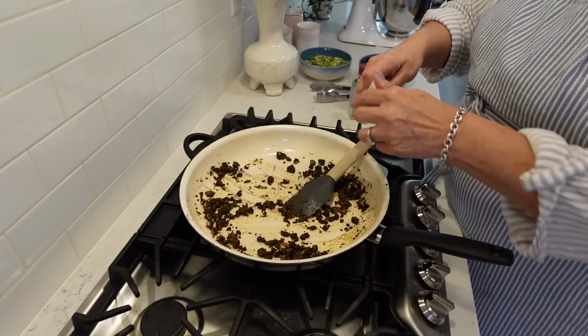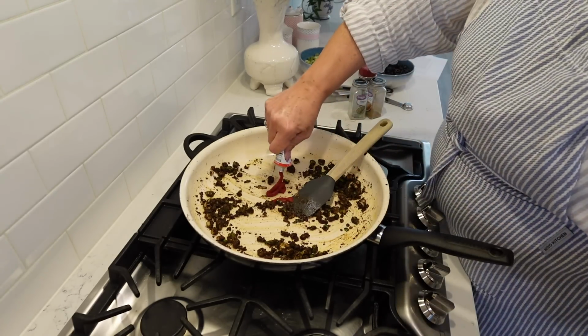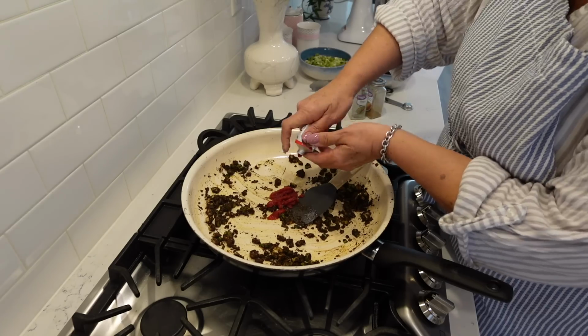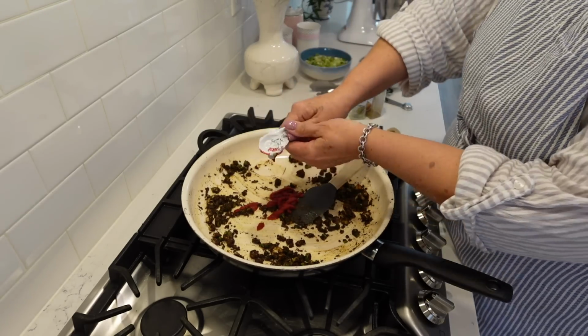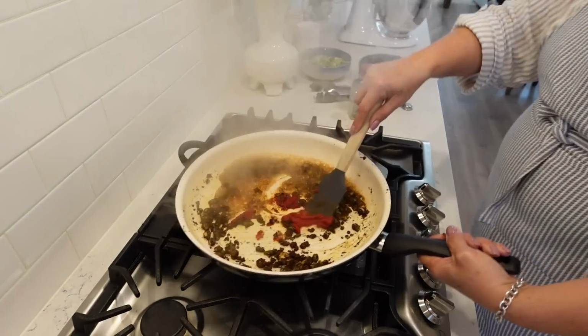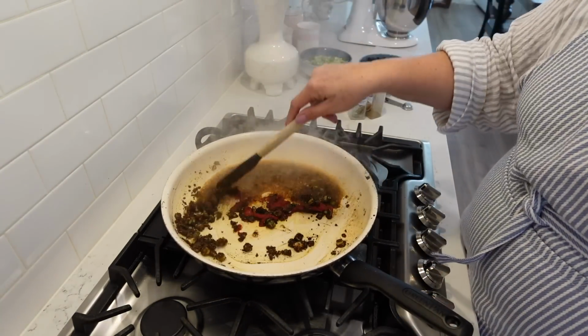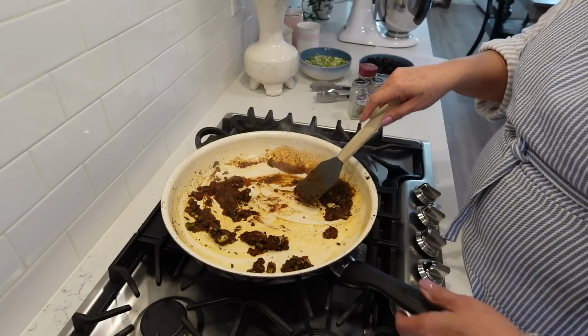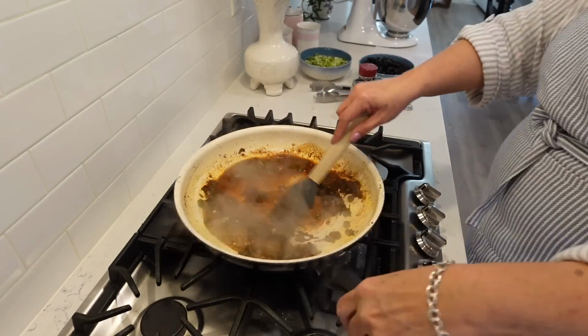Okay, here is my tomato paste in lieu of my tomato sauce. This is double concentrate, so I don't need too much. We add a little bit of water to this. There we go. Smells so good. A little bit more water. There we go.